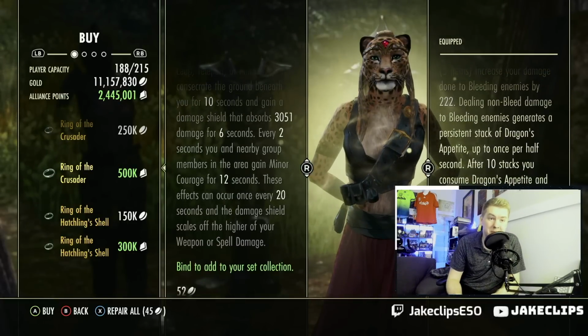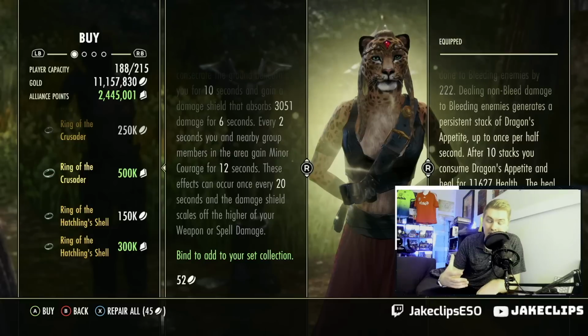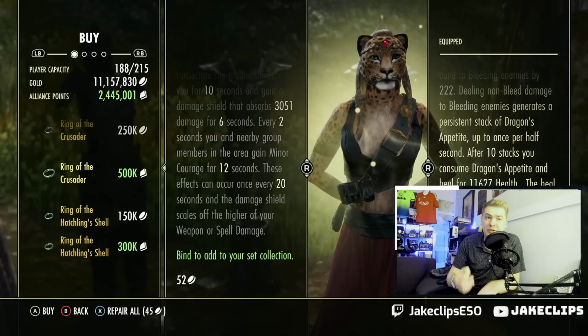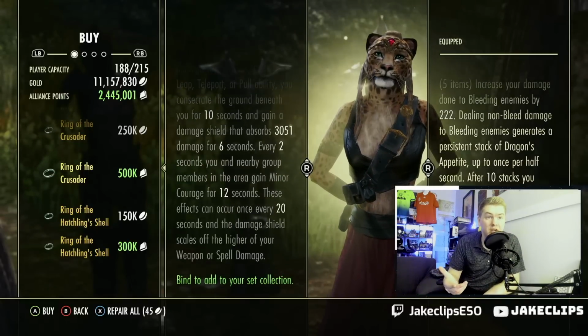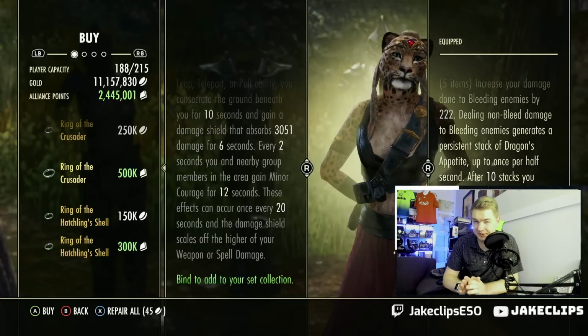And you also give minor courage. These can occur every 20 seconds. So sets like these are okay. This is a Vaulenfell set. What I would say to you, though, however, is you wouldn't need to gold this. Why would you not need to gold sets like this?